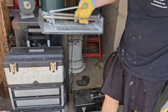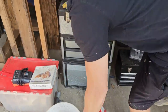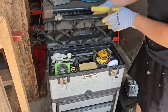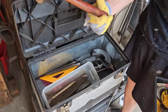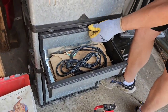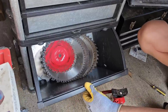We got the tile cutter here. So you put the tile on there and then you snap it. And then we got this giant Stanley here. You think it's going to be empty? Nope. Not the way this is full of tools. Let's see what we got. Nice. Oh, these are all files. Not cheap. That's a specialty hammer with plastic ends. Some cord in there, some hammers, saw blades. Those are big blades.